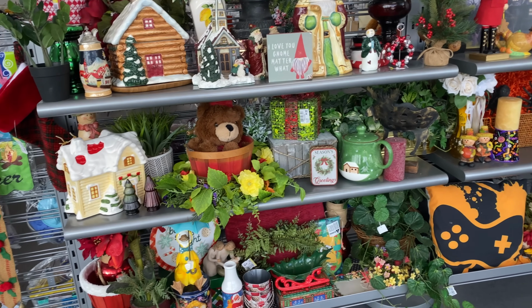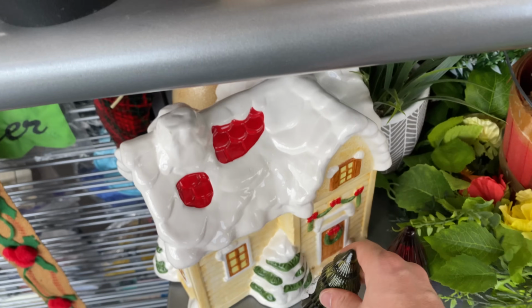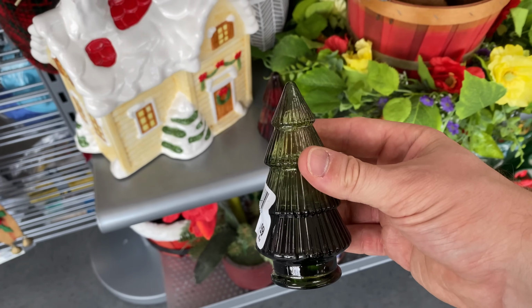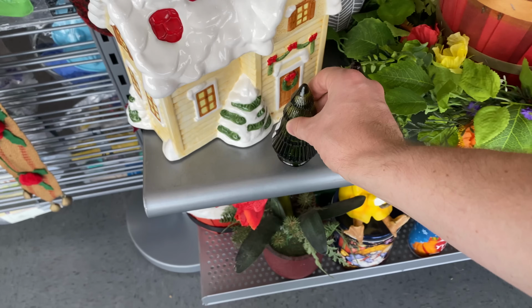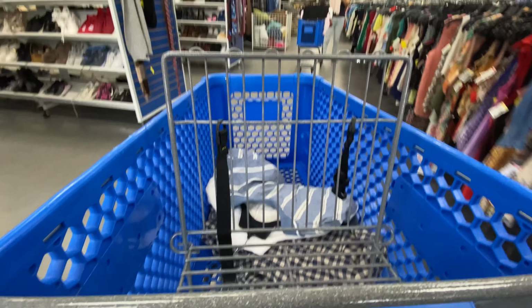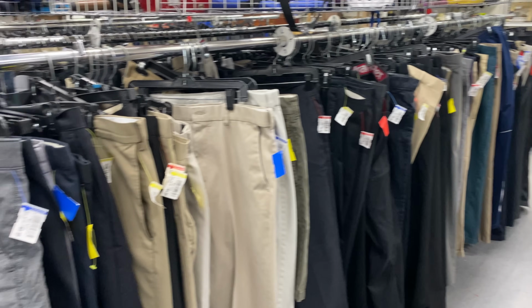As expected, the holiday section is pretty limited. I like these little glass trees, but I'm trying to keep to items that I can hang on a tree or a garland, since I definitely don't need any more little items sitting on shelves in my house. I took a second lap around the store to see if I missed anything, and I did. I've been noticing lately that my best finds happen on the second lap.